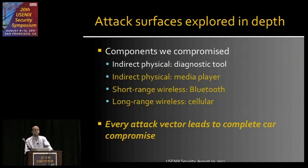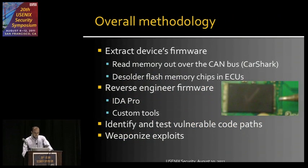So I'm just going to talk about 3 of these. But first, for each of these, we followed a general methodology. First, we would extract the device's firmware for the ECU that's responsible for a particular attack surface.